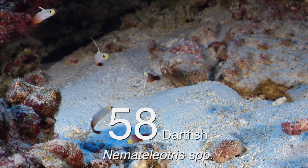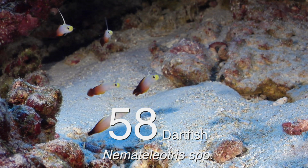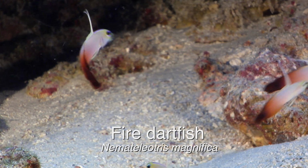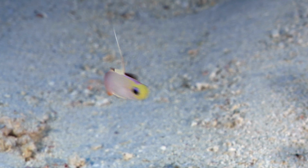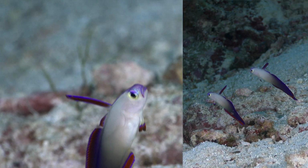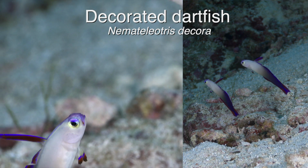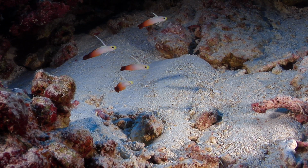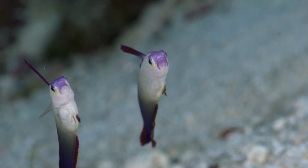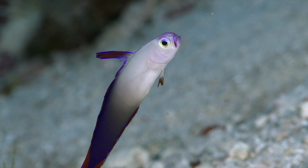58. Beautiful dartfish. There are two common species in the Solomons. The fire dartfish is the most common, especially in the shallows, and usually hangs in small groups. Deeper down the walls, in patches of sandy rubble, you'll find the decorated dartfish, Docora. You'll need lights to see these colours, and if you get too close, you'll see why they're called dartfish. These jumpy little characters remind us that even beautiful things can have resting sad face.